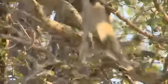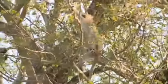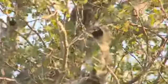Now, bearing in mind that this is a thorn tree with lots of hooked thorns on it, it's incredible that they don't ever get snagged. Oh, it's found another seed pod. Here we go.